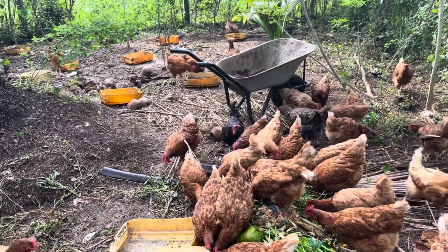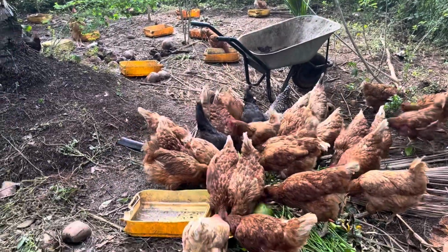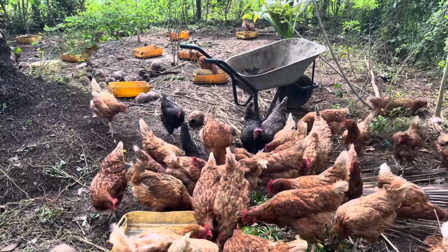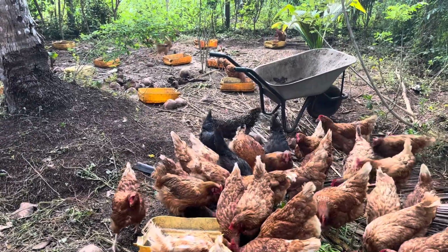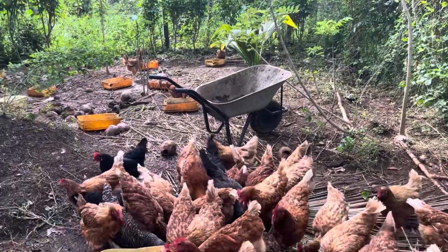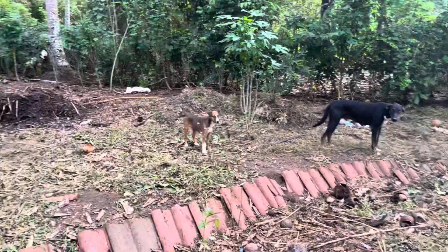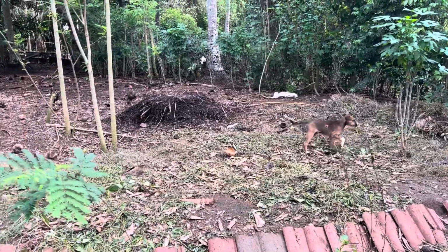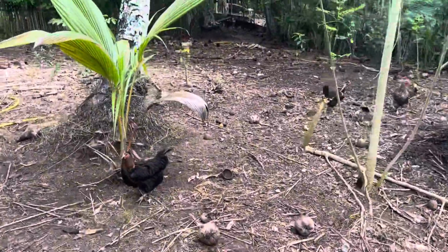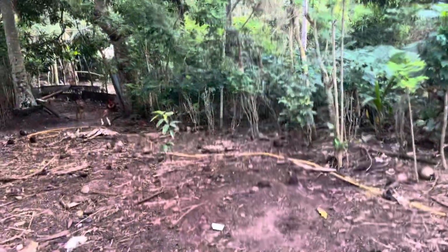Nice pieces of papaya, nice pieces of jackfruit, nice pieces of chaya, and as fresh as it can be. You could imagine the eggs that this chicken will give us once they finish going through all these vegetables. We also have our dogs around, and they are living together with the chicken, and they have no problem with it. Let me move out and show you other corners where what is left will grow.